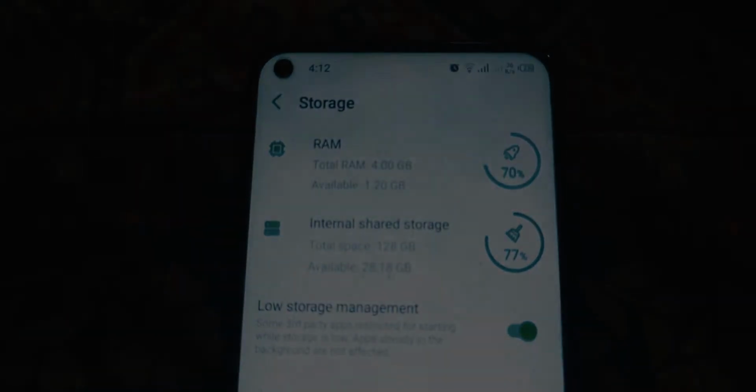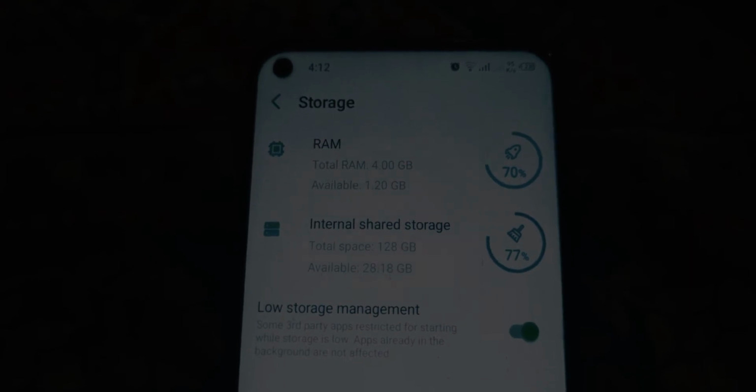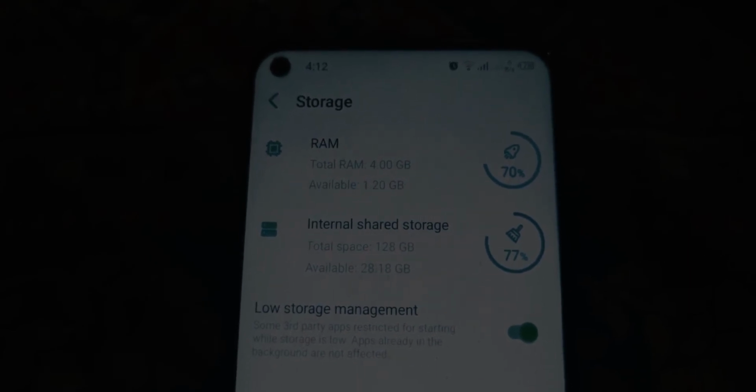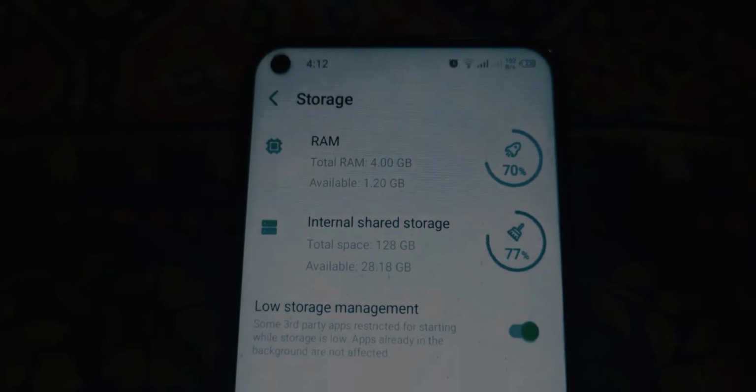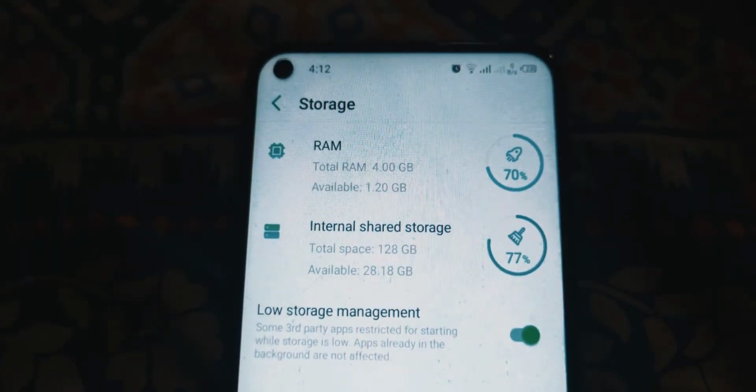Number 4. Clearing storage. Having low storage on your phone can really impact its performance drastically. Phones with lower storage suffer in performing simple tasks because some apps and even the system UI need some storage to function properly. They need some storage to store some temporary files on the device to work like they are intended to do. This is why you should always have at least 25 to 30% of your storage free.